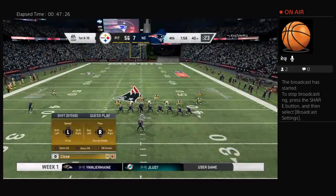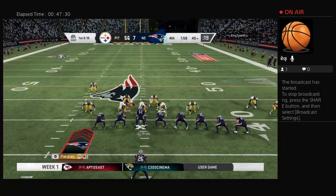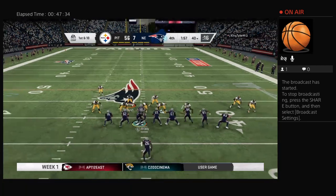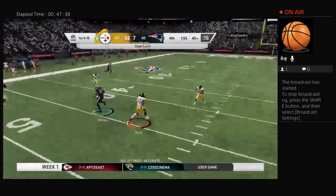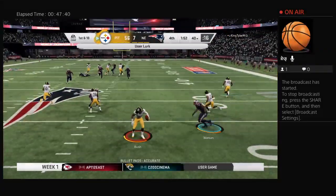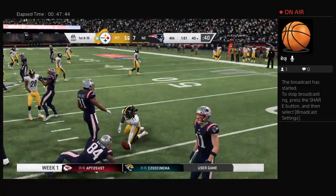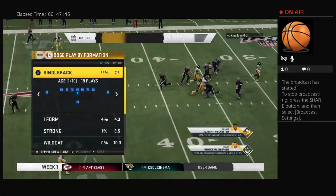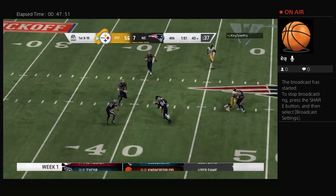Good starting field position for them as they come up 1st and 10. Brady now on 1st down. And my goodness, another interception. Picked off by the rookie first-rounder from Michigan, Devin Bush. And the possession is theirs at their own 43-yard line.